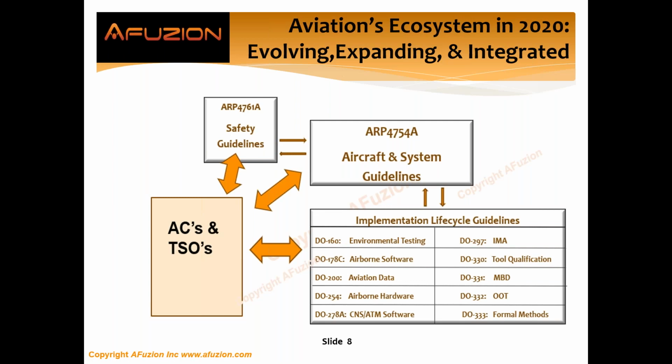And then at the legs, hardware, software, we flow down using advisory circulars and technical standard orders. These have our framework requirements and our actual functional TSO, minimum operating performance requirements. The ecosystem then includes DO-160, environmental testing, 178 software, all of these DOs. DO stands for document. In Europe, it's ED, European document. Okay. This is the ecosystem. It must be applied top down and bottom up for closed loop.